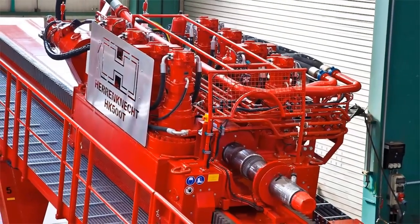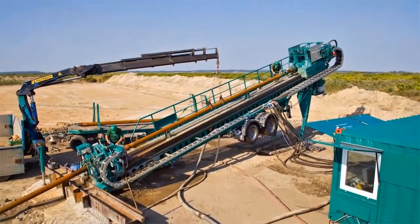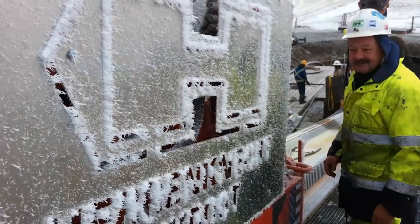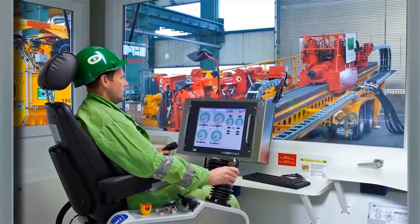HDD designs and manufactures drill rigs with maximum pull forces between 600 and 6,000 kilonewton, with corresponding torque ranges from 35 kilonewton-meter up to 150 kilonewton-meter. All HDD rigs are extremely robust and reliable rack and pinion type machines, and come with an air-conditioned control unit installed within a 20-foot container together with either one or two power packs.